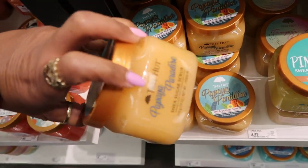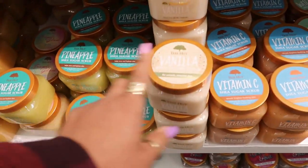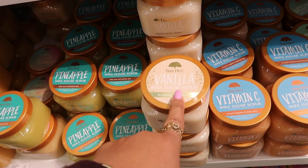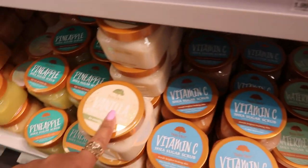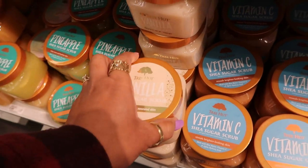Papaya Paradise. I haven't smelled that one. Pineapple is great. Vanilla. I've told you guys in a different video that it goes well with the EOS that I just picked up, the vanilla cashmere. Although this one, it smells good, it's not a real strong vanilla scent.